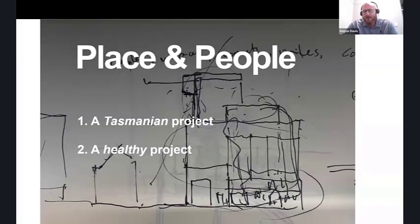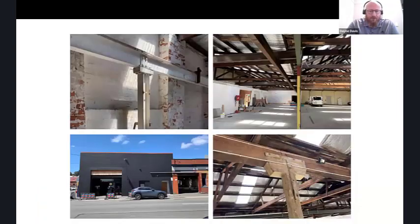Because St. Luke's Health is a local Tasmanian-owned health business, they had two mandates for the project. They wanted it to be a Tasmanian project, with Tasmanian jobs and as much Tasmanian timber as possible, and a healthy project. They wanted to set a precedent not only for carbon reduction, but also for using as many biophilic products as possible, really creating a building of the future with health in mind.